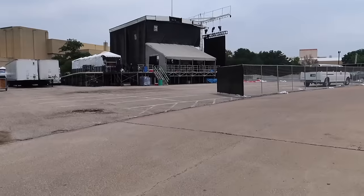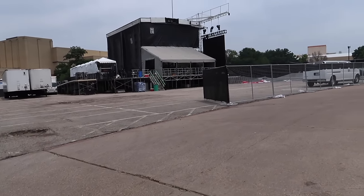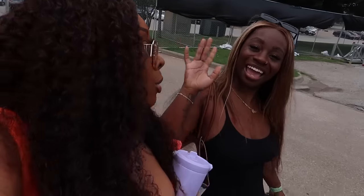At the light, use the second one. Yeah, they building a stage. We behind the scenes. It's Kira. Kira, right? Yes. Hey, y'all.